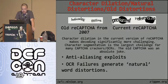All right, this is the old CAPTCHA from 2007, one of their originals. And while this isn't technically their current one right now, because they changed it, like I said, a week before, I'm just going to keep calling it current until I get to the end. Character dilation in the current version of reCAPTCHA makes decoding significantly more challenging, because character segmentation is the largest challenge for many CAPTCHA crackers and OCRs. The old CAPTCHA was an absolute joke.